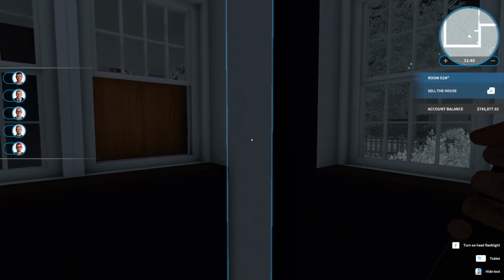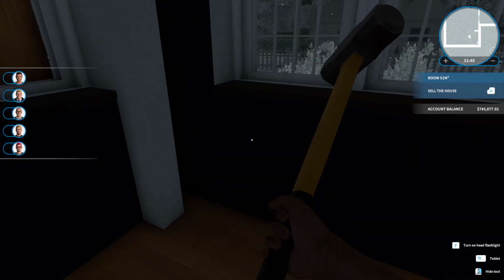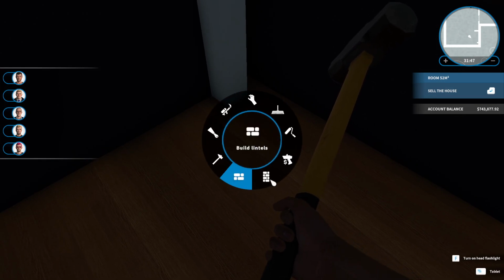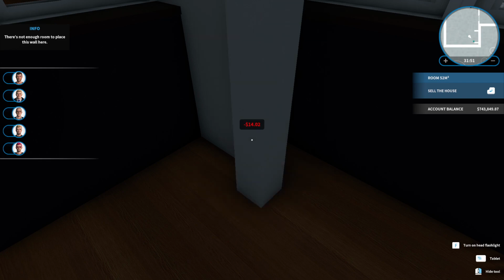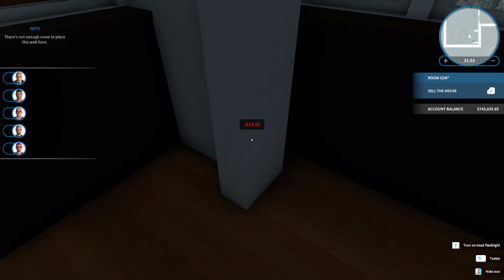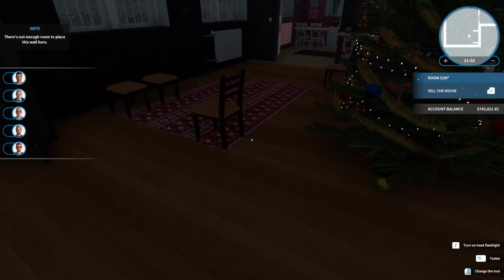No, wait, leave that there. Yeah, those are the sides. Do you want more here then? Yeah. Three, four. Yes, and then I think the other side had three. See, they OCD.